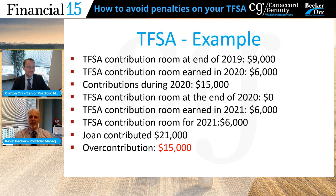That can add up fairly huge. And that's the same thing. Just as looking here, she had 9, she got 6, contribution in 2020, 15, contribution at the end of the room, 0, new 6, 21 contributed. As we see, the big red number is the one you have to worry about. Exactly. So the key here is at the end of 2021, end of 2020 in our example, she didn't have any contribution room. She used it all up.